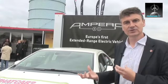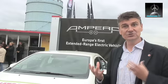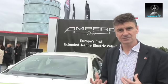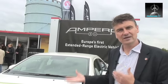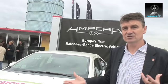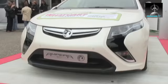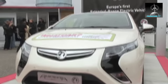It's giving people the ability to drive on pure battery for up to 50 miles on a daily basis with zero CO2 tailpipe emissions, but also the lack of range anxiety is marked because you can drive as far as you ever need to go in this vehicle without ever worrying about running out of charge. Yeah, fantastic. Let's have a look around the vehicle.